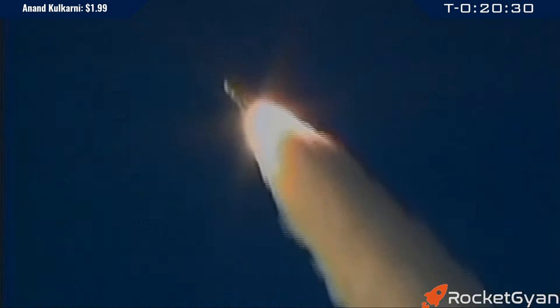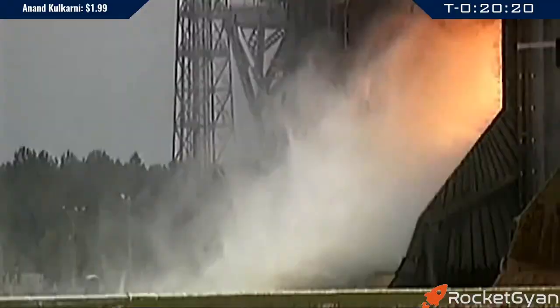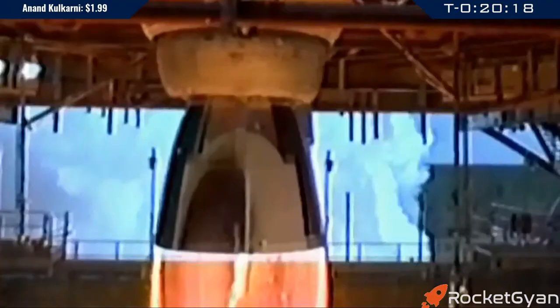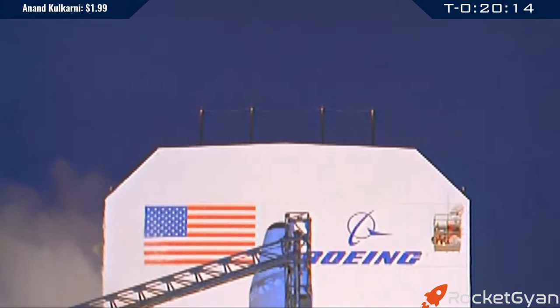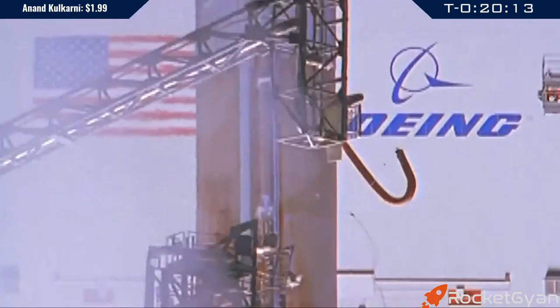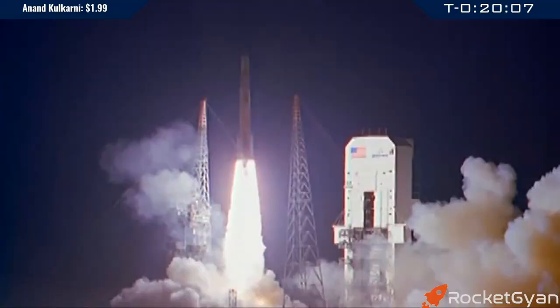Engine burners keep burning normally in all six rounds. In partnership with the Air Force's evolved expendable launch vehicle program, the Delta team began development of the next generation Delta rocket in the mid-1990s. And we have liftoff of the first Boeing Delta IV rocket carrying the W5 telecommunications satellite for Eutelsat of France.